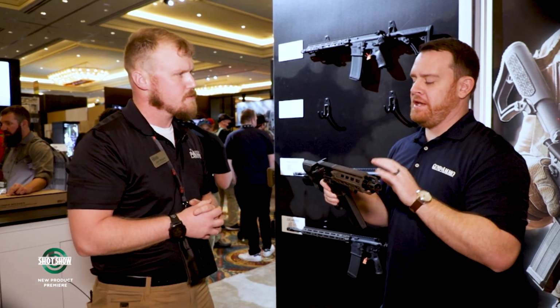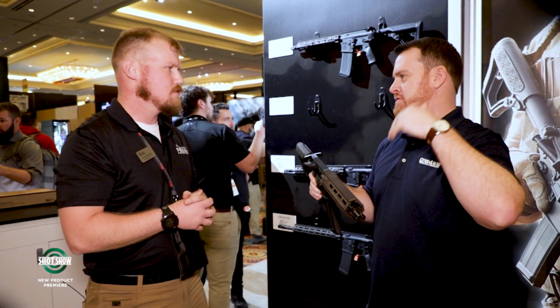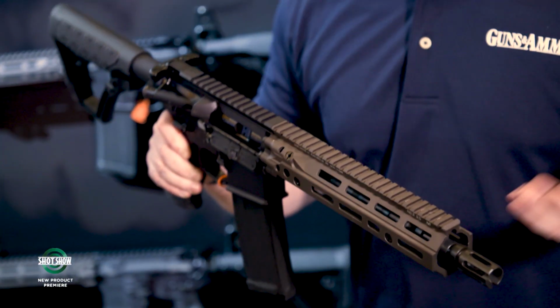And I assume the forend is going to support all the different barrel lengths, from your 10.5-inch guns all the way up. So 14.5, 16s, you know it.